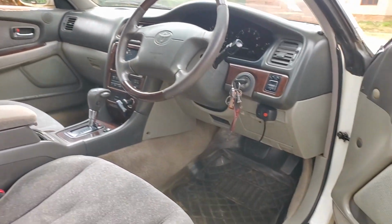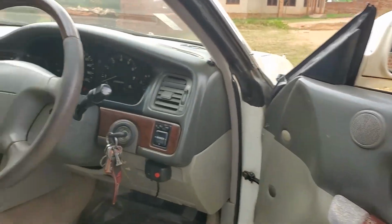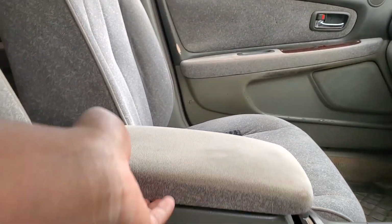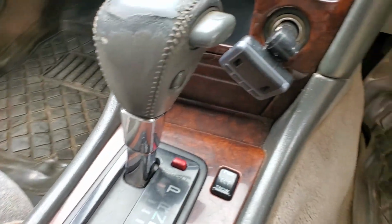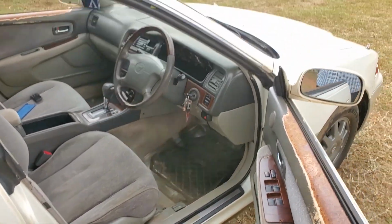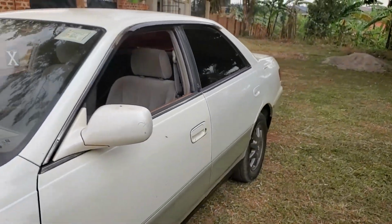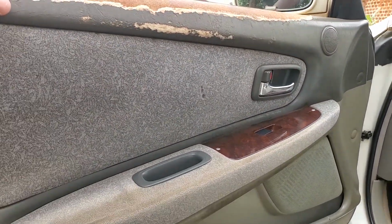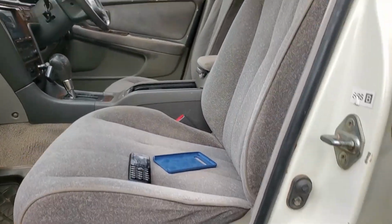So with the interior, you have space here and then here, and also if you come here, this seat is powered. Yeah, but the passenger one, it's not. You have space here, here, and over here. If you go to the other side, by the way, the engine is on. Also you have space here for the passenger, and this seat is not powered. Yeah, as you see there, it's not powered.